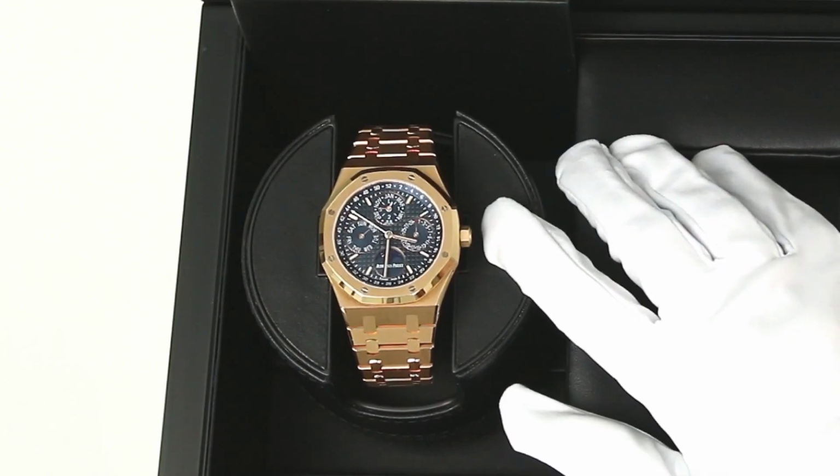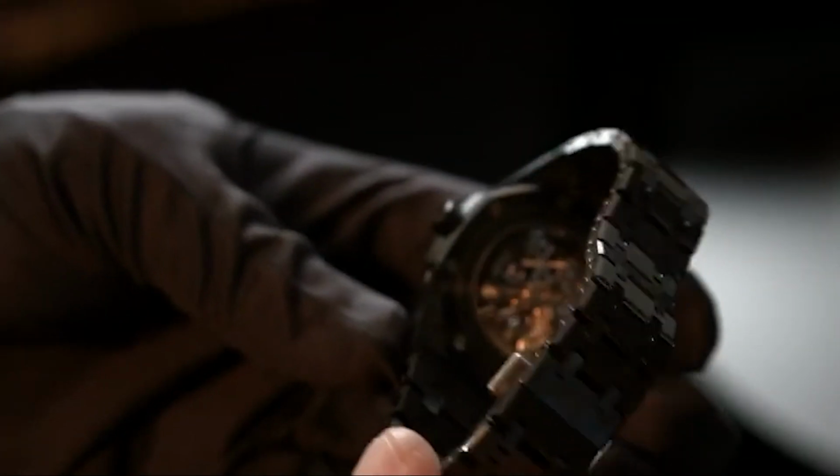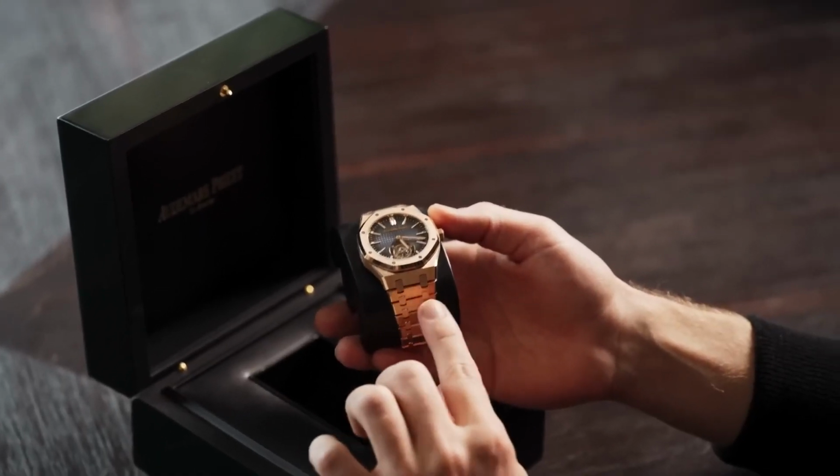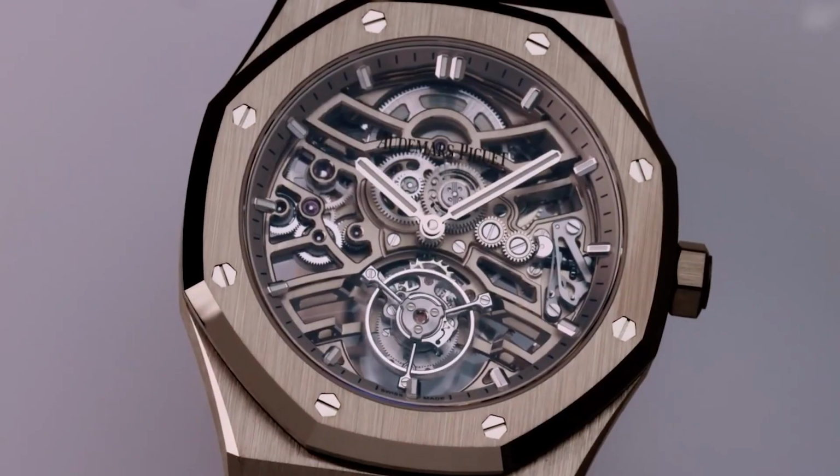And let's not forget the attitude. This watch is made for people who like to feel a little bit naughty in a boardroom. For each time someone glances at a Royal Oak on your wrist, you know they're thinking about those screws or that 7.5mm thickness. They're judging and secretly jealous.